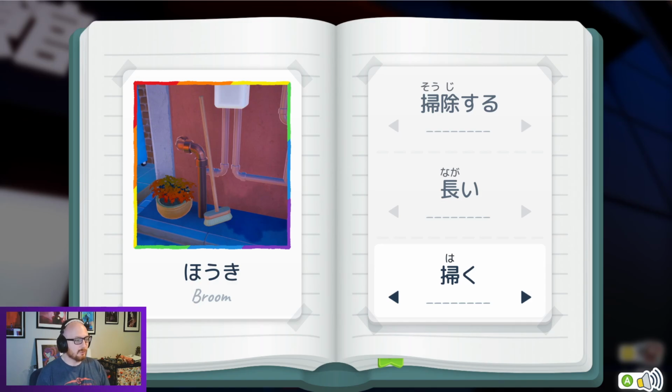Very similar words, right? And then we have nagai, which is how you would describe a hoki. It is nagai. It's long, right? Hoki. So the hoki ga nagai desu. So if you wanted to say you cleaned your room, or just any room, let's just say, あの部屋を掃除しました. That we cleaned that room. I cleaned that room is the assumption there, right? So let's go ahead and get these matched up real quick here.